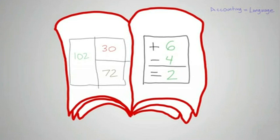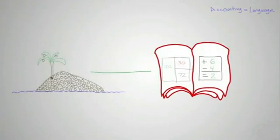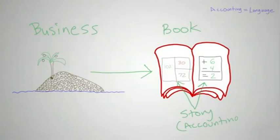Between these 2 parts of the book, we are told how many coconuts the island has, or its position above the water, where the coconuts came from, either from lenders or owners, and also it tells us how quickly or slowly the island is shrinking or growing. We have thus seen how the island has shared its story through its books, through the language of accounting.